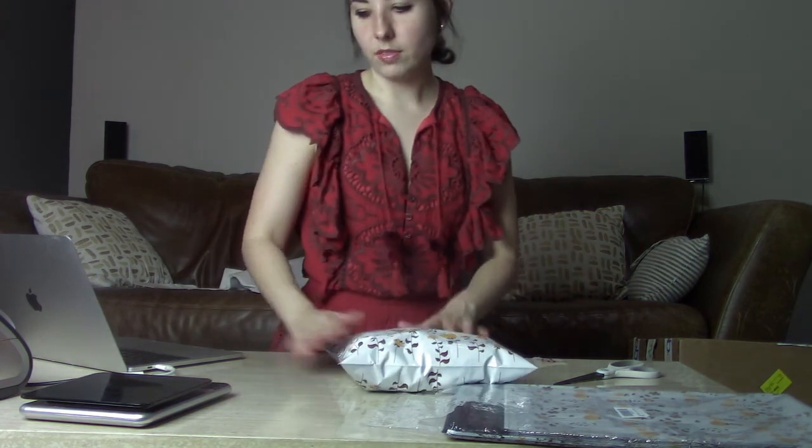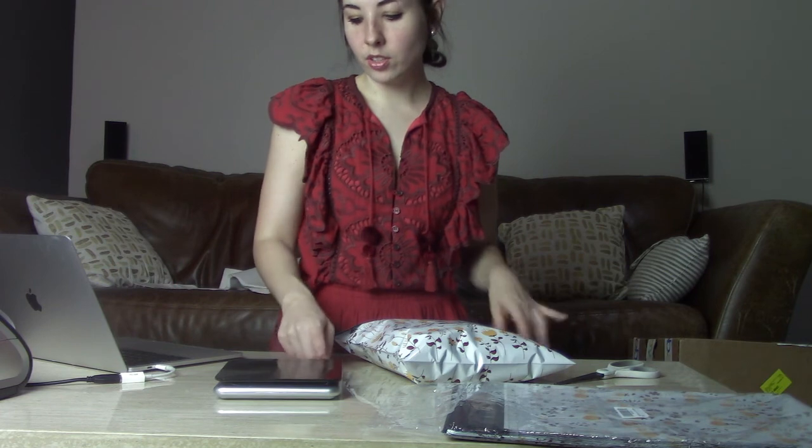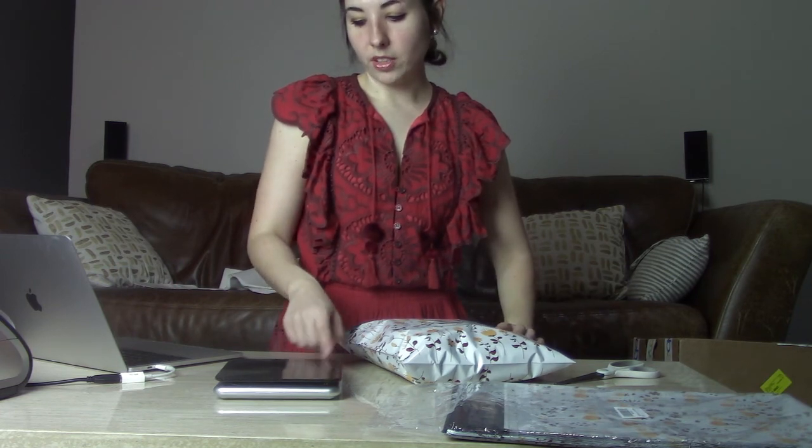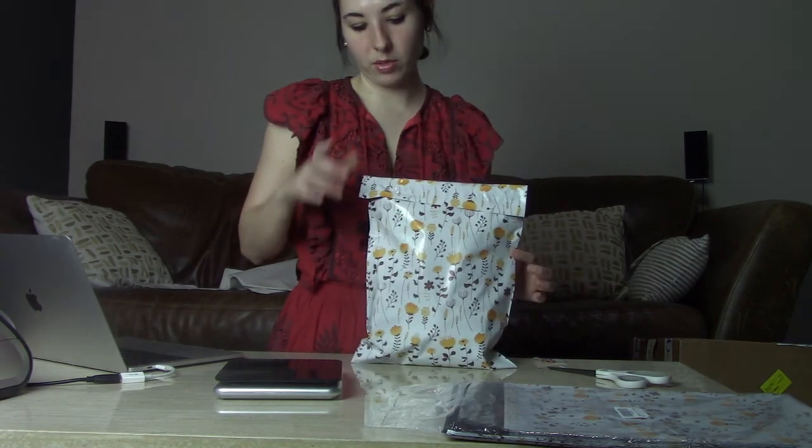So eBay is different in that you do need a scale. So I just have this one. I got this at Target a while back. And you do need to weigh your package, and you do need to weigh it all packaged up. So don't just weigh the item. It needs to be in the poly mailer or box while you weigh it.